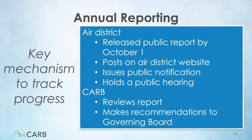Annual reports are very important for transparency and accountability and are key mechanisms to track progress. Air districts have to provide a public report by October 1st of each year. As part of this process, they will post this report on the Air District website, issue a public notice to make sure everyone is aware that the report is out, and hold a public hearing to provide an opportunity for the public and the Air District Board to weigh in on progress. CARB will review these reports and make recommendations on any changes needed.